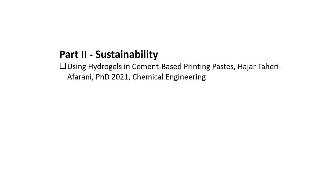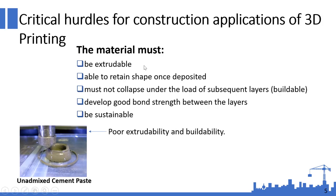So at this point, we're quite confident that we have a reasonable model for modeling the observed behaviors. We have somewhat of a reasonable connection to a physical basis for that model. The second part of our work now is to actually try and select good admixtures for transitioning cement paste from being a really unprintable material to a printable material. And we're keeping sustainability in mind. We're trying to select materials that will actually be sustainable into the future.